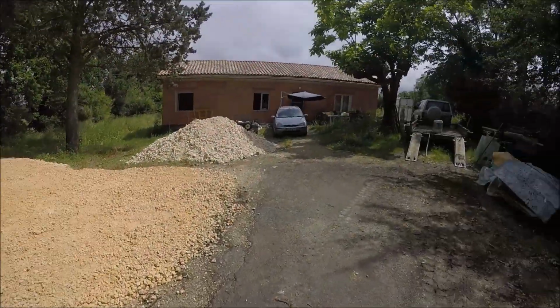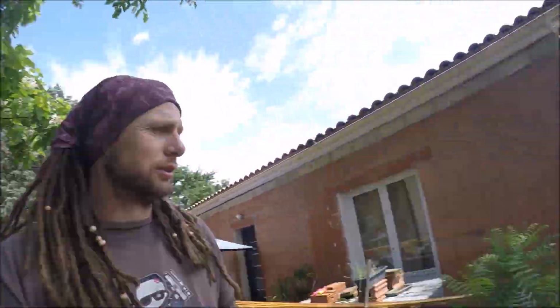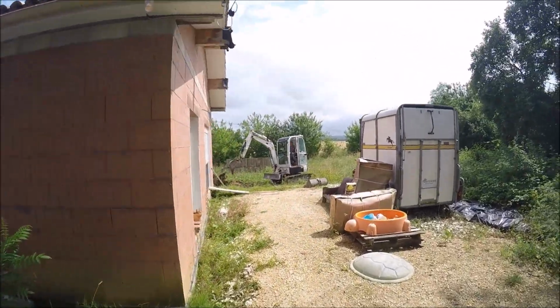We're now around the back. I've got my wellies on, and Frank started to dig the trench, ready to take this wastewater from the gutters away. Come back. Okay, so let's watch this happen.